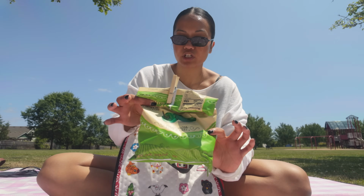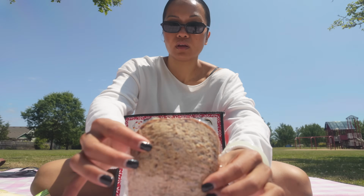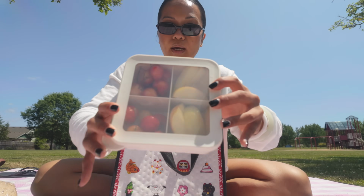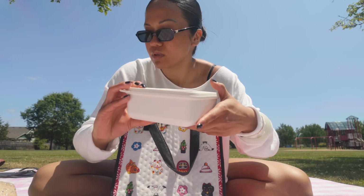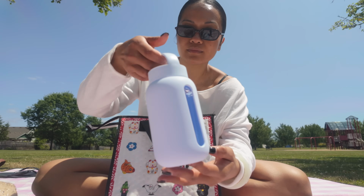We have jalapeno chips. These are my favorite chips in the world. Tuna sandwich, some fruits, cherries from the farmer's market, as well as some apples, and then my water bottle.